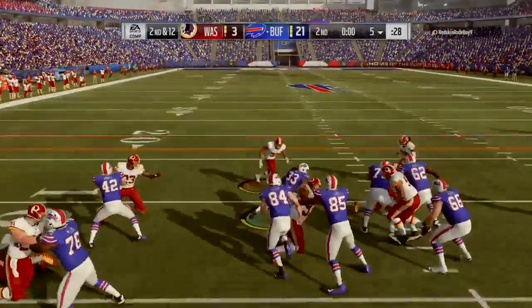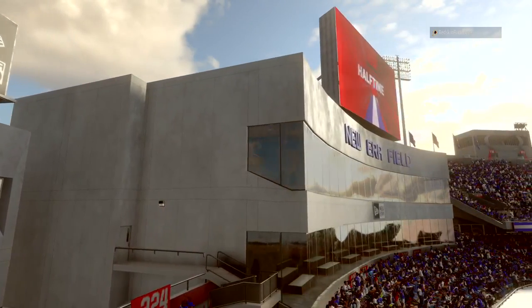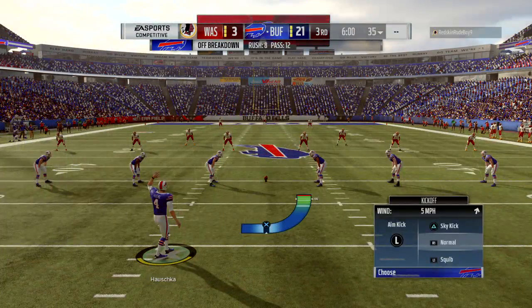Now they run with a backup. It's Chris Ivory. And he's going to be taken down here as that will lead us to the end of the first half of play. Due to time constraints, we move you forward in today's broadcast to the beginning of the third quarter.